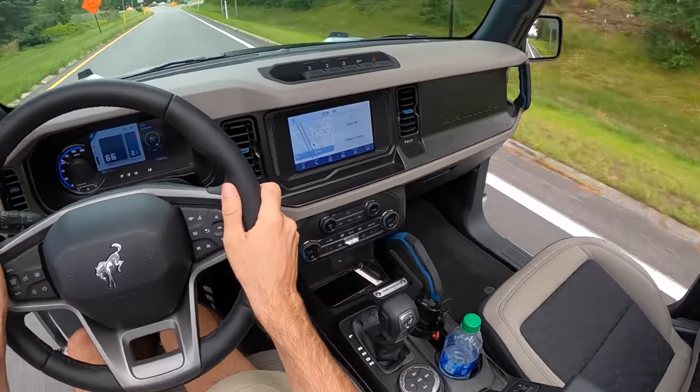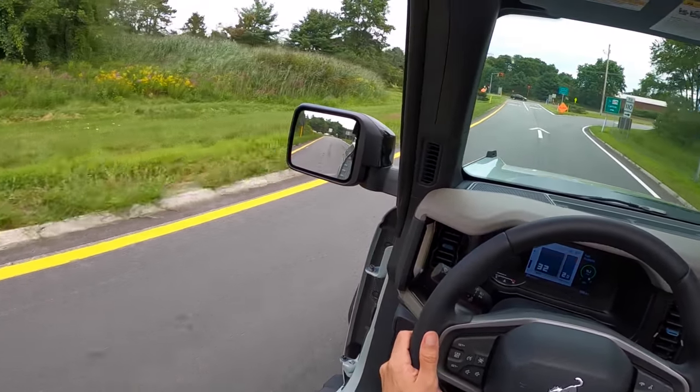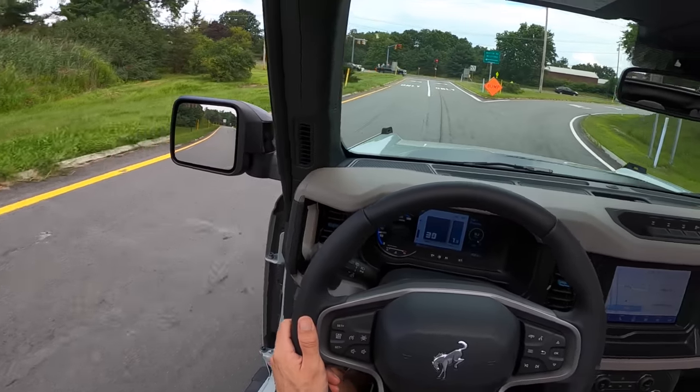Let's do a little brake check. Everything secure? That's a lot of noise. My goodness, we left a big patch back there.